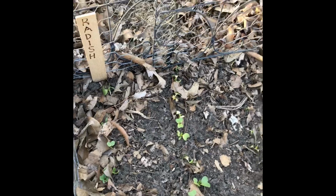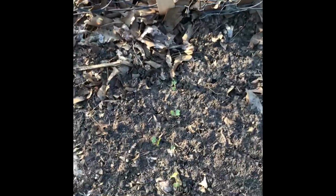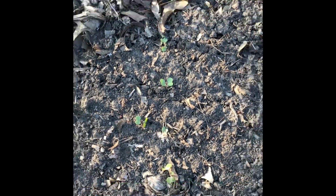So the tomato rows here and here, still getting the soil prepped and ready, but I have just some space here. I planted radishes, which are coming up. I'm happy to see that. Turnips, rutabagas, you can barely see, but they are coming up. And then beets.